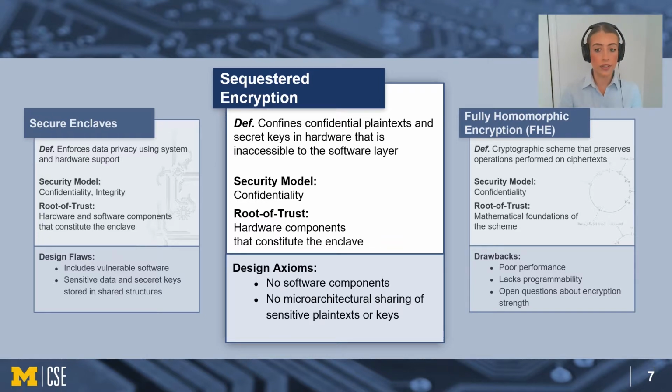There are no software components, and there is no microarchitectural sharing of sensitive plaintext or keys. These axioms fix the two big problems with existing state-of-the-art. It removes all software from the enclave, and it sequesters all decrypted data and secret keys into trusted storage, stopping the side-channel attacks that have plagued Intel SGX.